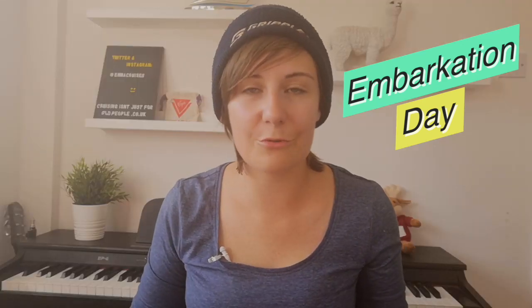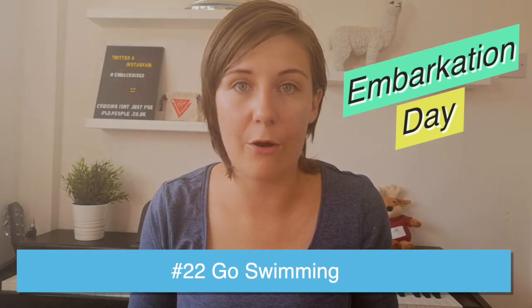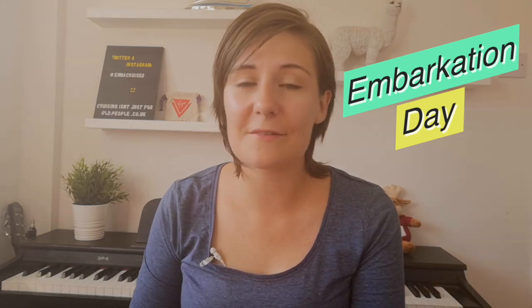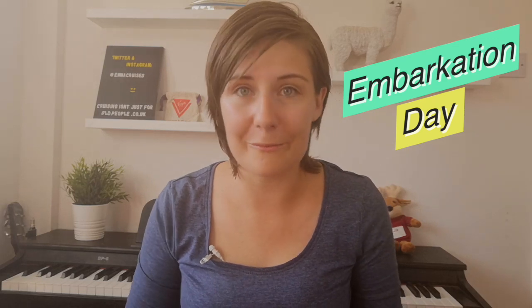Number 22. One of the best things to do on embarkation day is to go swimming. A lot of people don't have their swimwear on them. It is in their luggage, it is out of their thoughts, and if you've pre-planned and put your swimwear in your hand luggage, you'll probably have the pool or a hot tub completely to yourself.